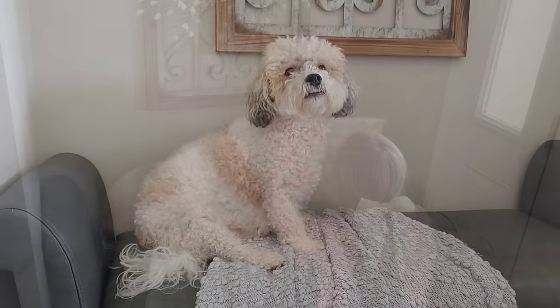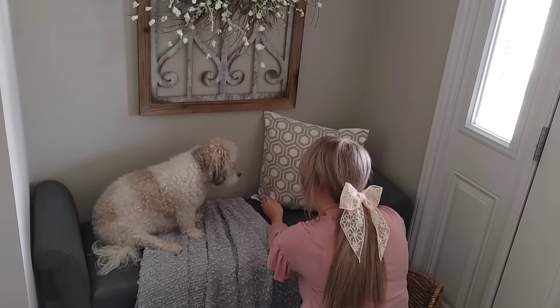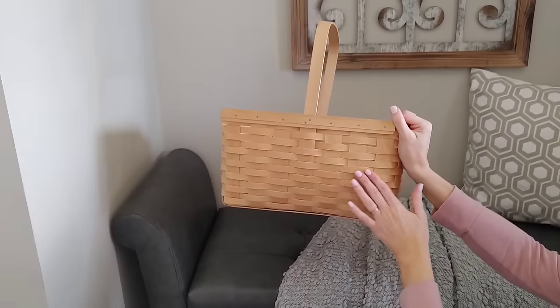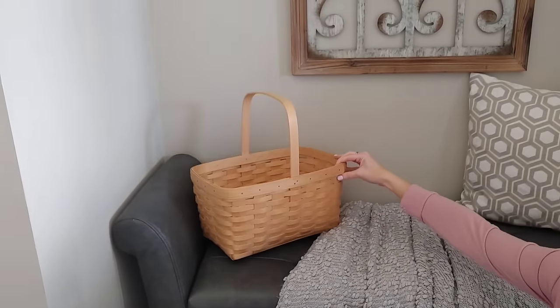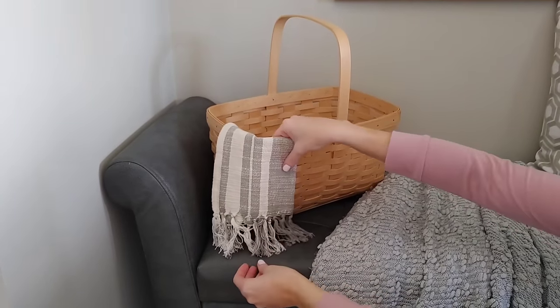I did decide to add this pillow, but you guys, I'm doing a lot of spring cleaning and I cannot believe how many pillows I have. So you'll have to let me know if you're the same way. I need to start buying pillow covers and not so many pillows, but I'm going to add this cute little basket to the bench.